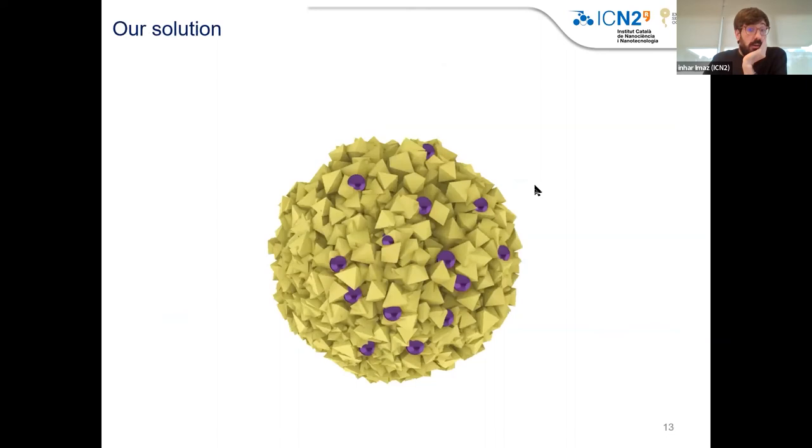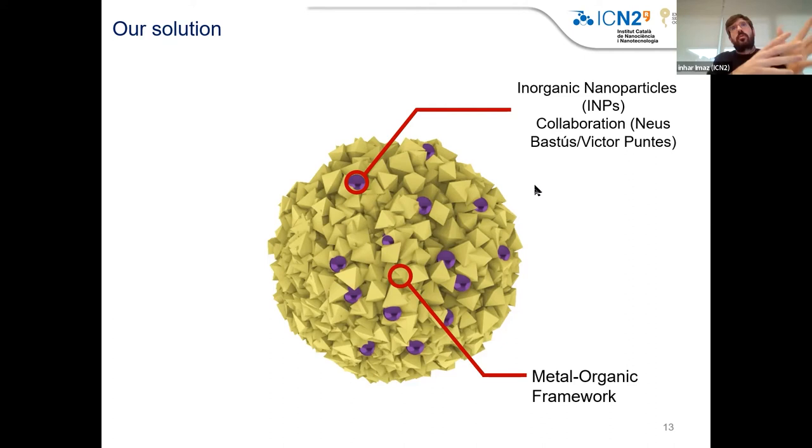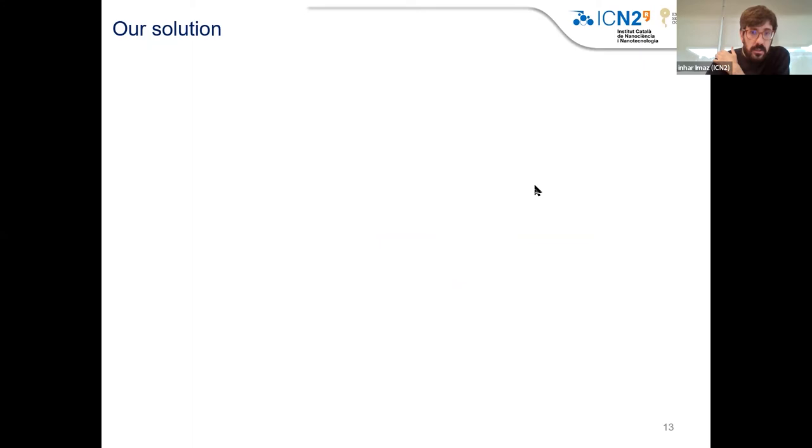Then we decided, oh, why not? Can we use our materials? Can we combine some inorganic nanoparticles and some metal organic frameworks that have some affinity with arsenic and other heavy metals? Here I will show results also with other heavy metals. Okay. Then we have the material.